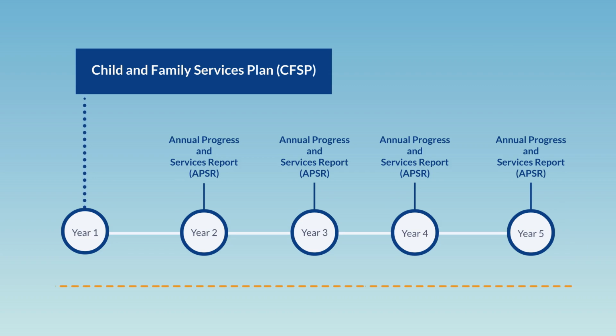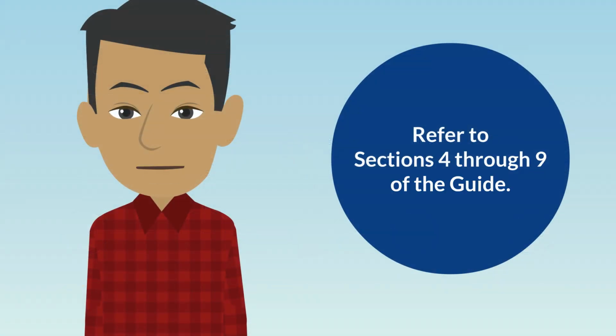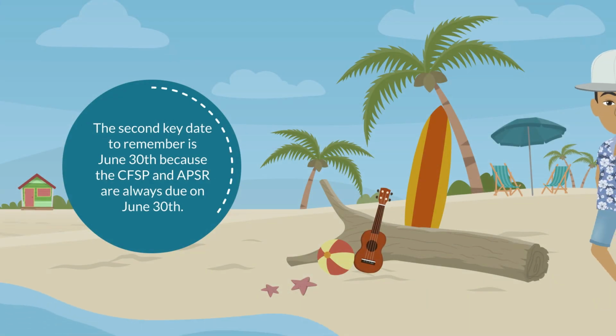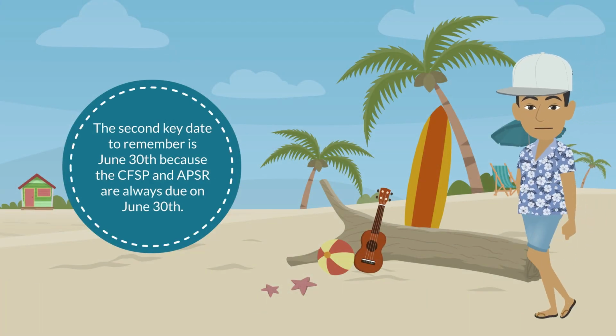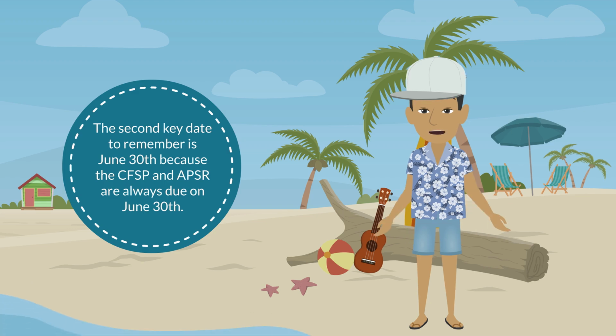Each annual Title IV-B grant award is available to spend for 2 years, creating a cycle of overlap that continues as the 5-year CFSP cycle progresses. For detailed information about the application process, please refer to sections 4 through 9 of the guide. The second key date to remember is June 30th, because the CFSP and APSR are always due on June 30th.